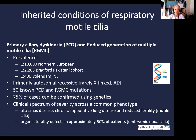A little bit about the terminology. I'll probably talk about primary ciliary dyskinesia, or PCD, in this talk, but in fact it's just one of a wider group of respiratory ciliopathies, if you like. It's the one we understand most. It's the one where we've not cracked the diagnosis, but we have a lot of experience in looking at the function and structure of cilia. But it is just one of a wider group.